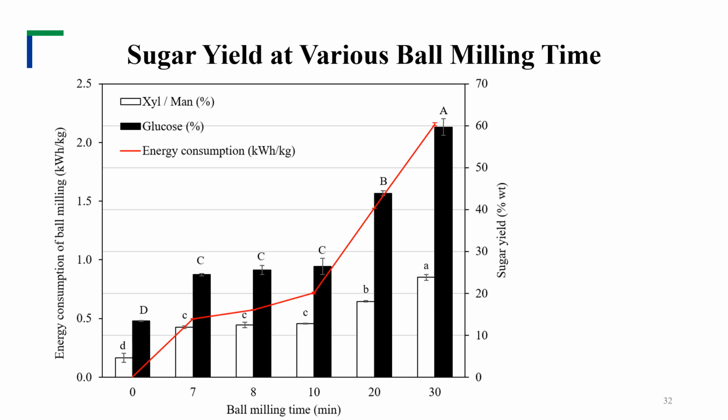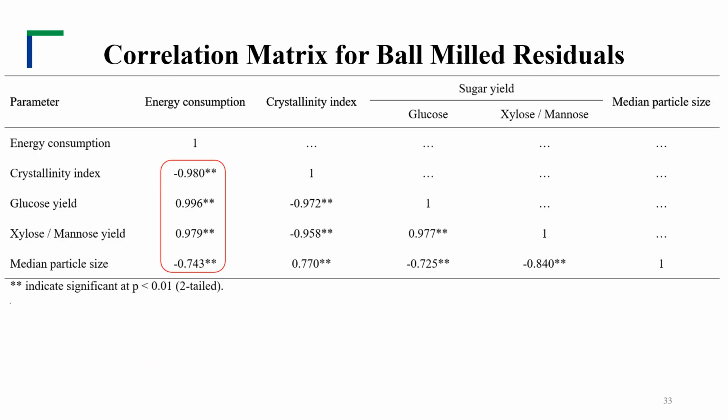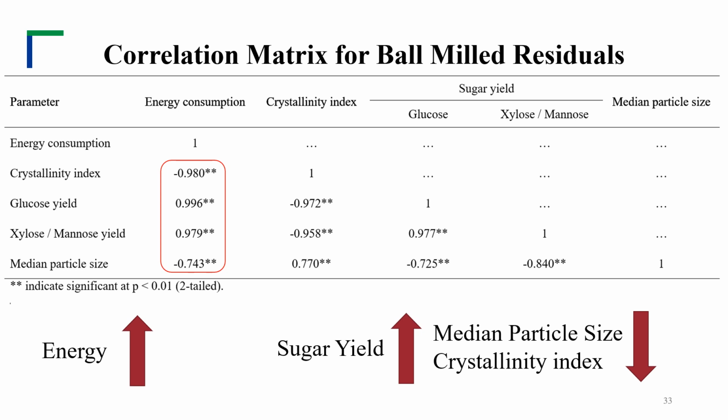And as I mentioned in the previous slide, you can see the increase in sugar yield by increasing the ball milling time because of the increase in the energy consumption of the ball milling. But the problem is the energy efficiency to make the glucose, and ball milling 7 minutes had the highest energy efficiency compared to the other ball milling times. So we can find the higher energy consumption causes the higher sugar yield, glucose and xylose mannose yield.